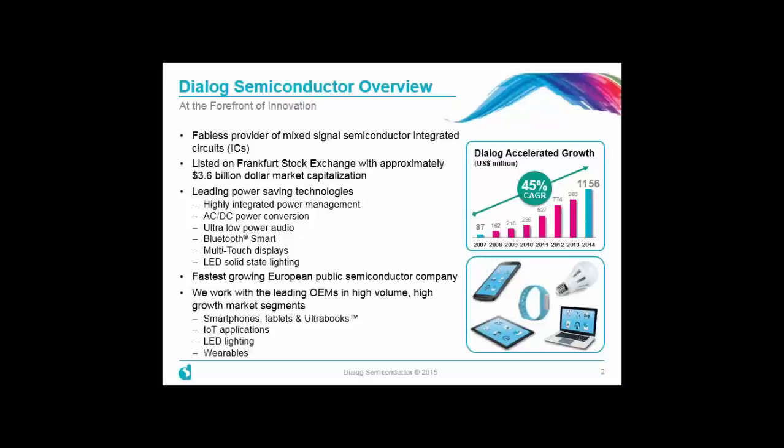So really, we are focusing on mixed signal, high volume applications. We've experienced quite some spectacular growth over the last few years, and our value add is in low power, power management, power conversion, low power audio, these sort of technologies. And of late we've done some diversification in our product portfolio, and we are in lighting applications, wearables, and Bluetooth low energy is one of our big hopes for the future.